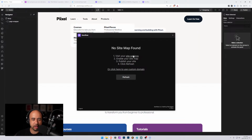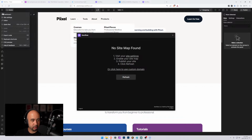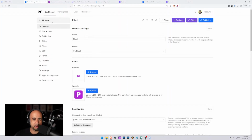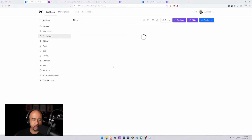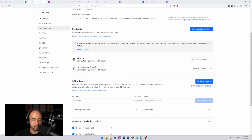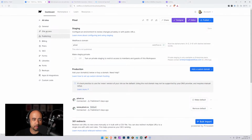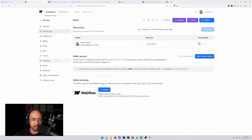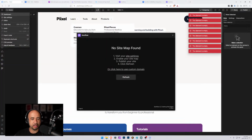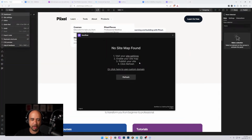I thought the sitemap was auto-generated, but I guess it's not on this site. So let's go to our settings. I think that's in publishing, I think. Site access, no. Ooh, right, I could have editor branding. Oh, that's kind of cool. SEO, maybe. Auto-generate sitemap. So that is on. Enable your sitemap, publish your site, click refresh.